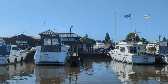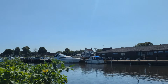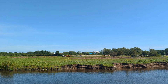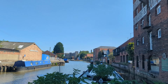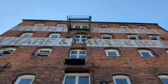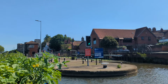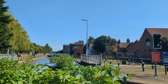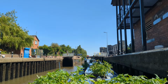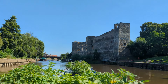That's where Stu did his VHF training. We're coming into Newark. Hi cows. Hi cows. This is Newark Town Lock. It's overlooked by the imposing ruins of Newark Castle, which is really cool to cruise by.